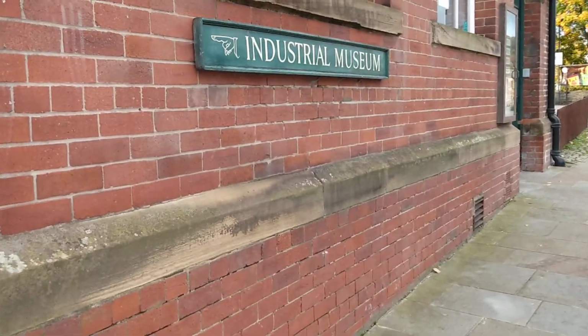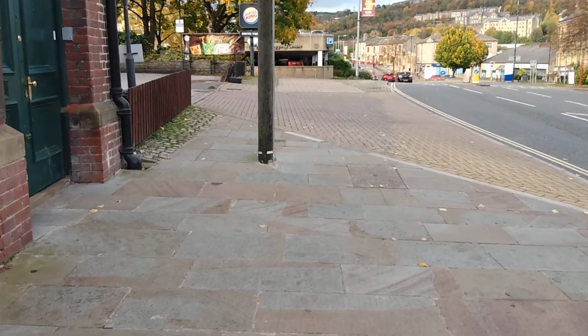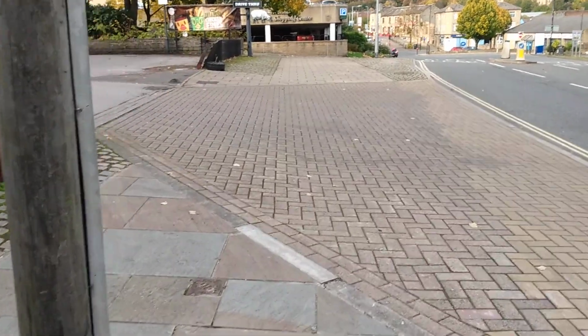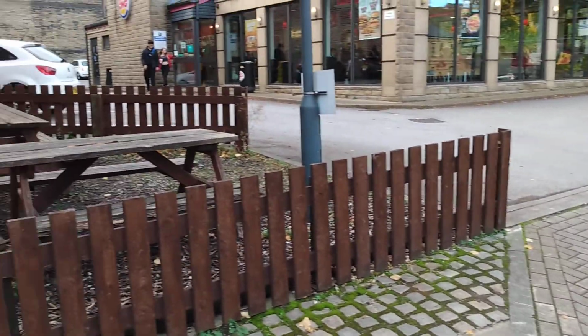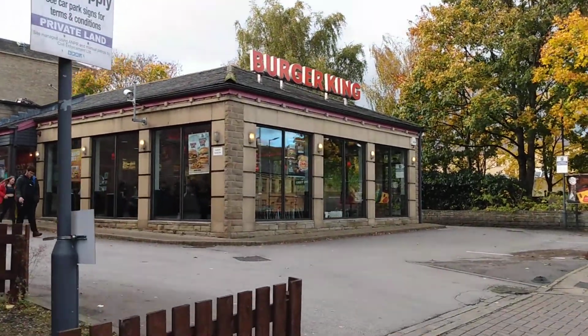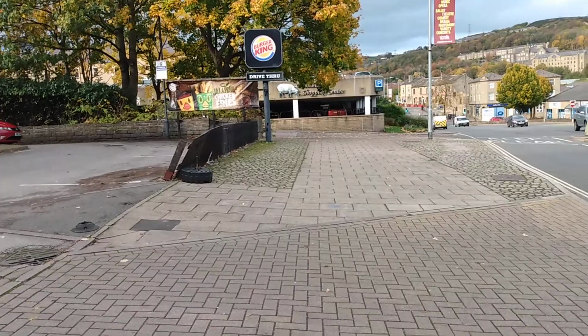This is the point where we left off last time. So what we're going to do is head more into the town. So I'm walking along a winding road. Next to the Square Chapel is Burger King, always useful if you are bringing children along.